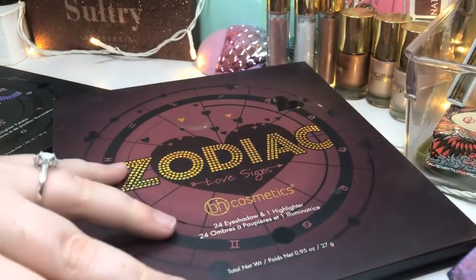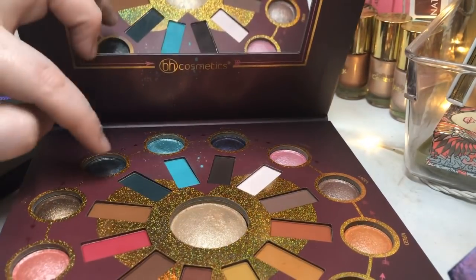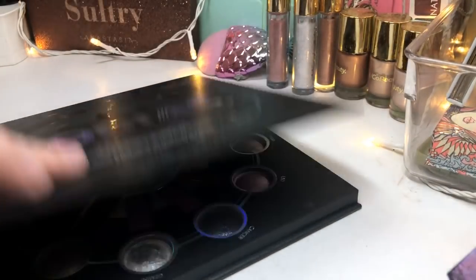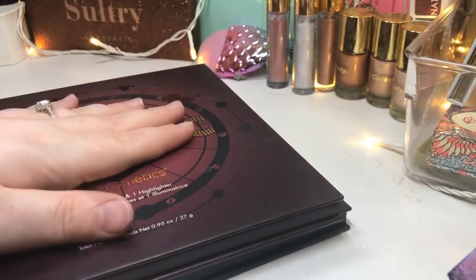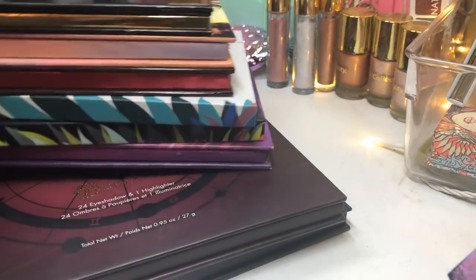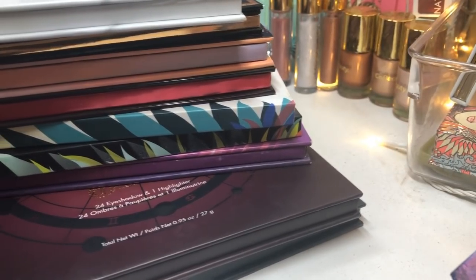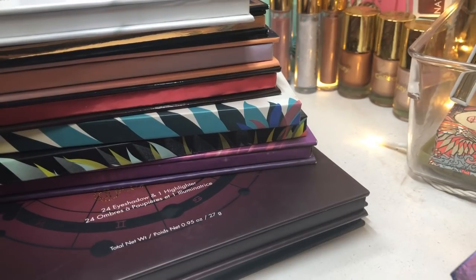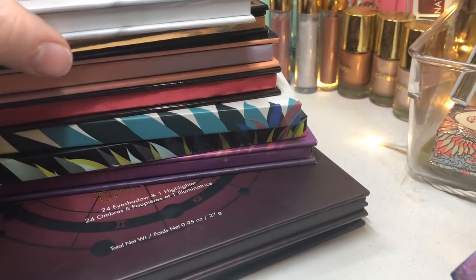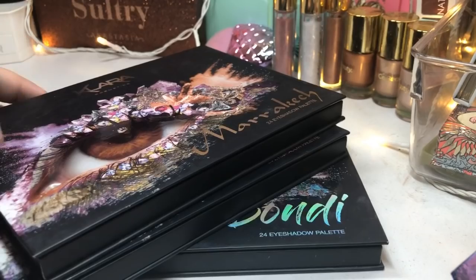I have the Zodiac Love Signs collection palette, which is beautiful. I did a look using these blues up here and it was absolutely stunning. And then I have the Zodiac Original. I will pick up the Zodiac palette when the mini palettes that they're releasing. I will pick up my star sign when we get to it, but I don't really feel like picking up an individual palette for everyone else's star sign because that's a bit weird. So I will pick up my star sign when they get to it, but I love these big Zodiac palettes. They're absolutely amazing.